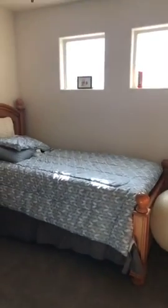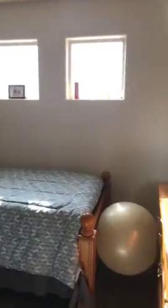If it's harder for you to wake up in the morning, you can always be like, oh, Mother Nature will wake me up because the sun is coming through those windows. And then here we have a lovely little closet. And then we actually have a room just on the other side of this.